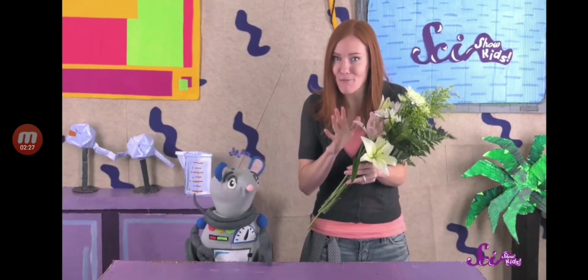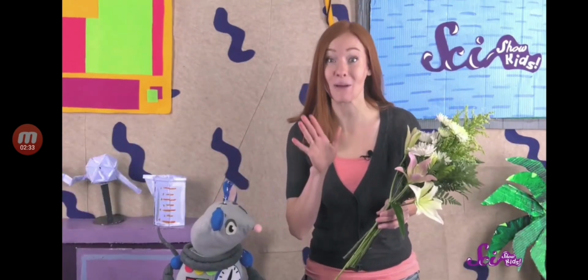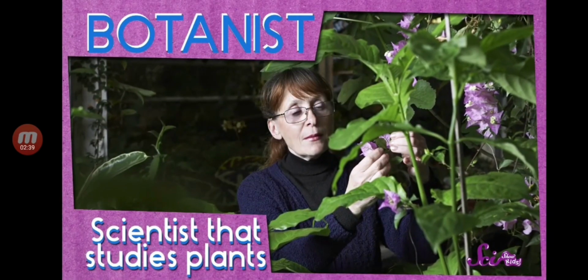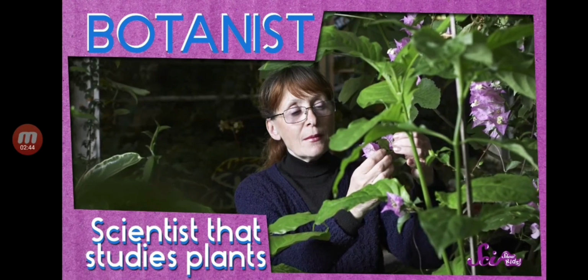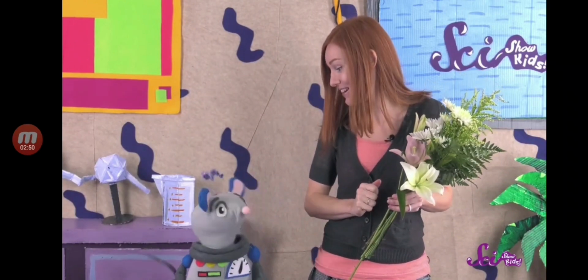Each part of the plant, from the long green stem to the beautiful petals, helps the flower do that job. And you can see how each part of the plant works if you look at it up close. Botanists, the scientists who study plants, will sometimes learn more about a plant by cutting it open and looking at the pieces. Squeaks, would it be okay if we took a closer look at one of these flowers?